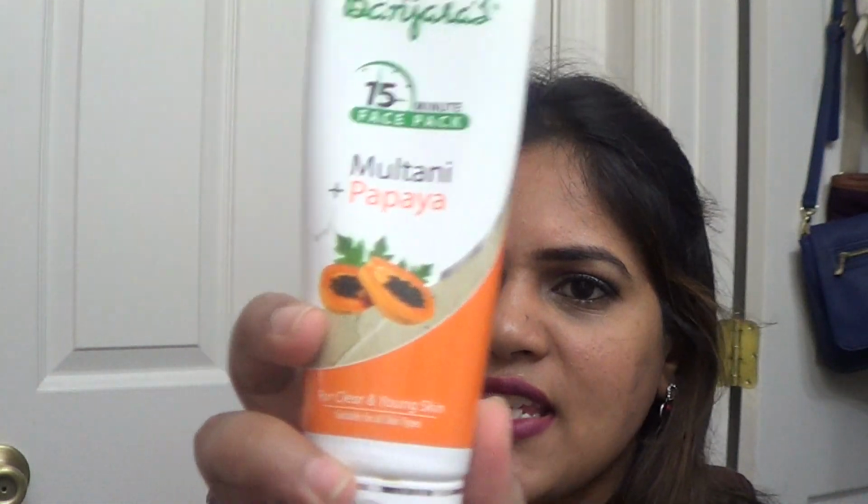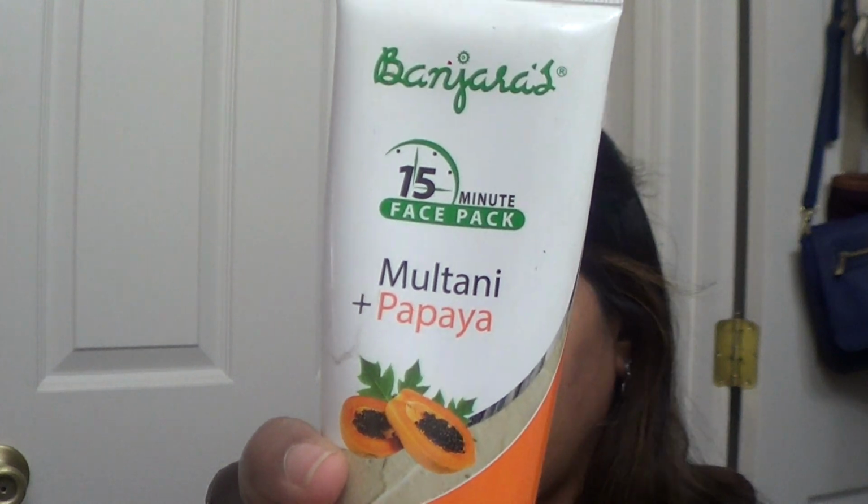So that's how the palette looks. What else? I also picked up a couple of face products. Let me go ahead and show you a couple of face packs, if you want to call them that. This is the Banjara's 15-minute face pack, which has a combination of multani and papaya.